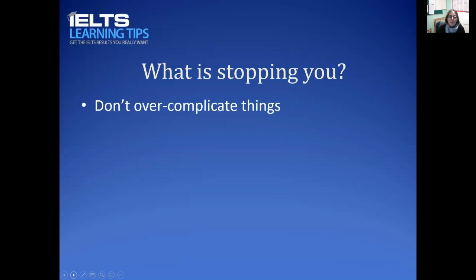So these are some of the things that might be stopping you. A lot of students make the reading very complicated. They try sort of rushing around. They have a lot of rules and systems and processes that are quite complicated and not always logical. So if you've got lots of rules and regulations and you're following some strange process that you've picked up, sit down and think, right, how can I do this logically and with common sense?